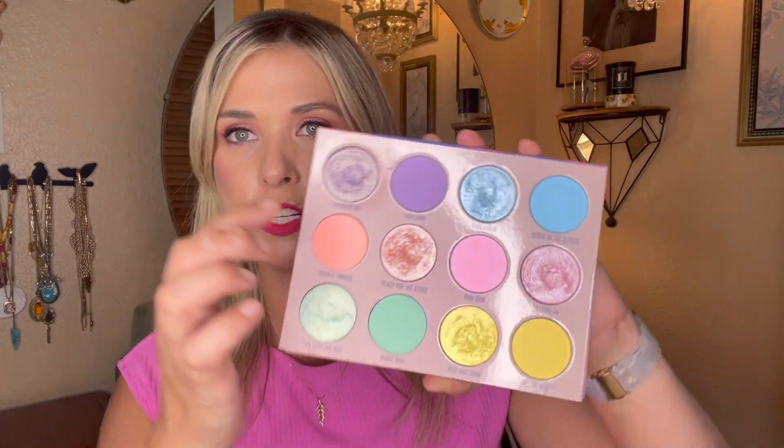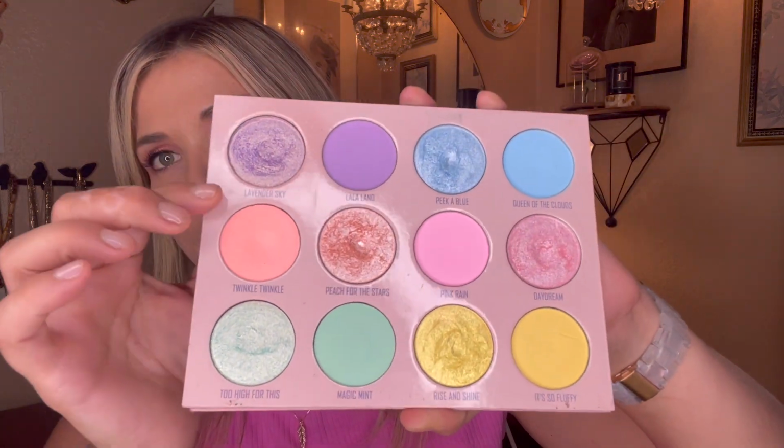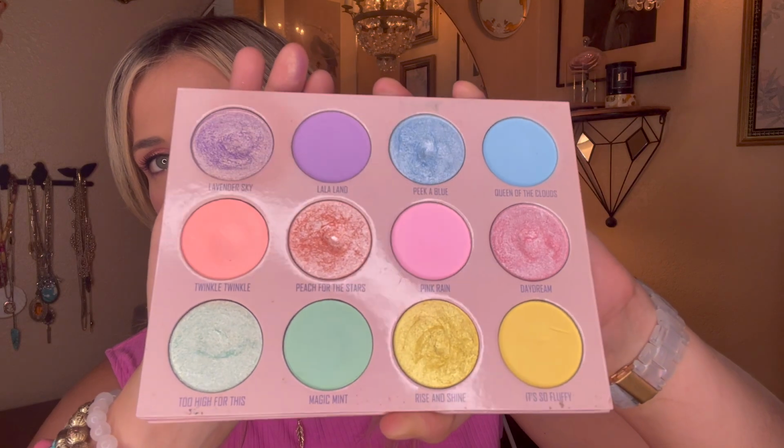And my plan is to go hard on this shade for the next month and hopefully have a pan for you by the next update. But for now, we are not quite there. I already have a pan over here in Peach for the Stars, which is the same shimmer formula as Lavender Sky. And I feel like it's not much deeper than what we have so far going on in Lavender Sky. So I think maybe like 5 or 6 more uses, I should be able to hit that pan. And I'm not going to give up this month until I do. It'll be my everyday shade until I hit that pan, because I am determined to have this one out by the next update.